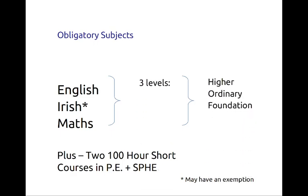So those 3 core subjects, as I said, are done at higher, ordinary or foundation level. There's no foundation level English, however. And then on top of that, we're running 2 short courses, 100-hour courses, in physical education and social, political and health education.